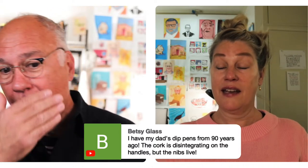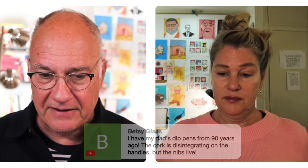Betsy has her dad's dip pens from years ago. That is very cool. Keep the nibs, chuck the handles, definitely. You can buy a new Kohinoor handle for $8. Get that, but keep those nibs. That's another cool thing about when you start to get into dip pens. You can go onto eBay, you can go to calligraphy fairs and you can end up buying huge amounts of really cool nibs. And guess what? They cost like a couple bucks a piece. So you can experiment. It's just a fun hobby to get into.